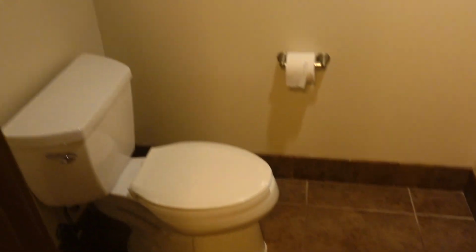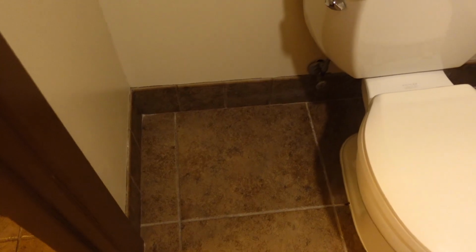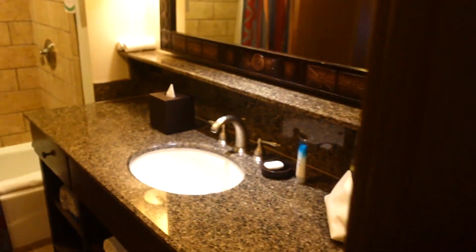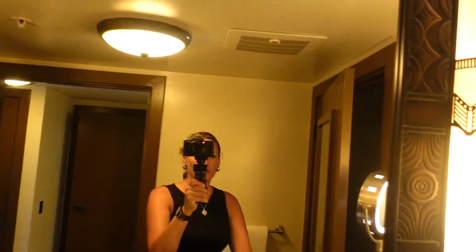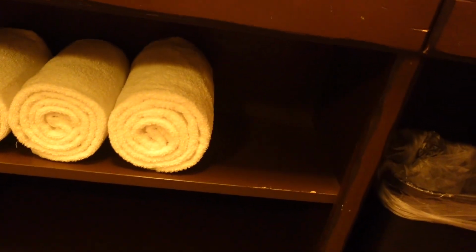Very, very large. So here's your little toilet closet. I mean, I have to say, this is very spacious. Look at all that room there, next to the toilet. Like, this is lots of space here, guys. Beautiful mirror and light fixtures. Makeup mirror. It's just the one sink, but look at all the counter space. Lots of storage underneath.